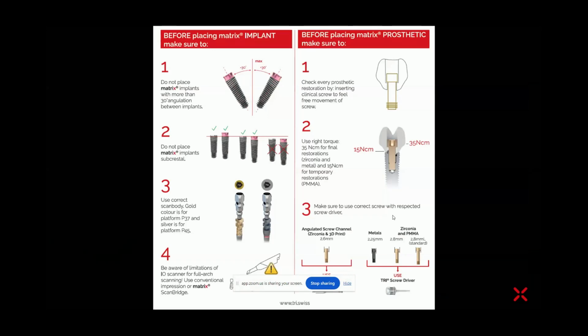But like I mentioned, what's great here is you saw that we did a conventional all-on-X in a mandible. So instead of putting on a 30-degree multi-unit abutment, we just had divergence of 30 degrees in the back for the back implant. We didn't place any of these implants subcrestal, but I'm going to show you the next case where we did place the implant subcrestal. You have to use the correct scan body for these implants, so keep that in mind.